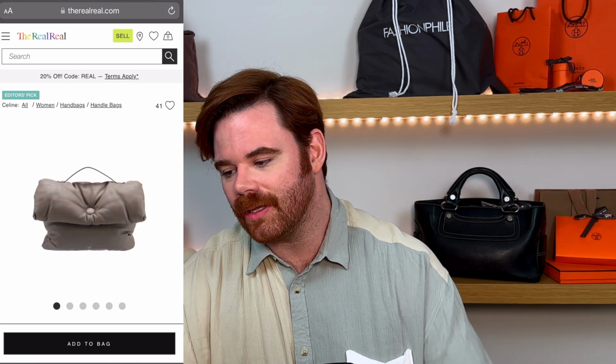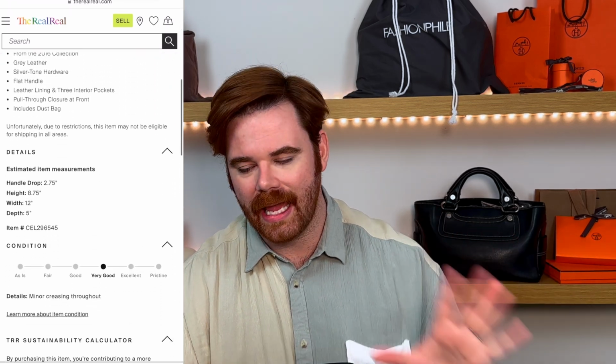But this one is in a really nice light gray, leather lined. I can only imagine how squishable this is, how absolutely fabulous the leather is. And it's that very beautiful minimal Phoebe Philo touch that we've all come to know and love. And I could see this making a sneak attack return to the fashion space. This bag is so cute.